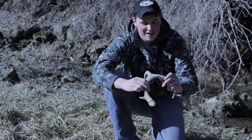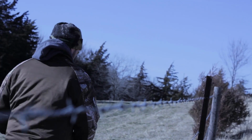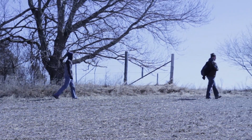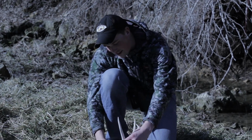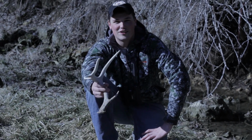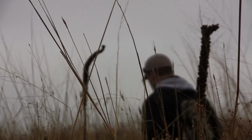Well, we just found my first antler of our Iowa shed hunt. Nice side here. We're on a nice 400-acre farm. We're down here in the bottom. There's corn up on the edges. Saw this bottom and thought there's got to be some kind of bone in there. And you can see that G2 sticking up, nice long one. So it's a good start to the shed hunt. We've got a long day ahead of us, and hope we find a lot more bones.